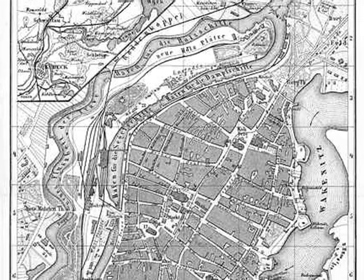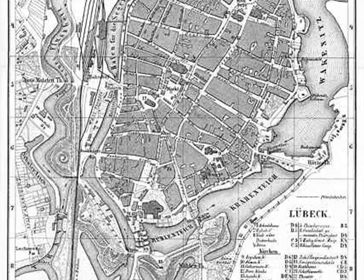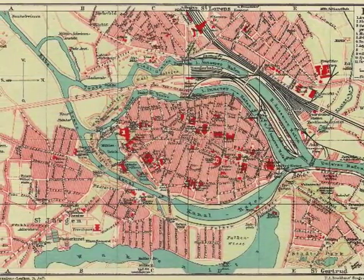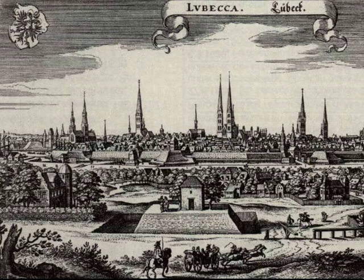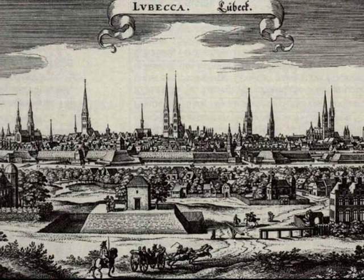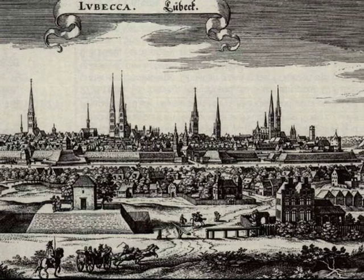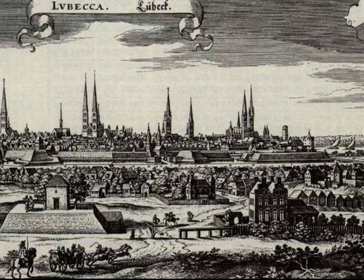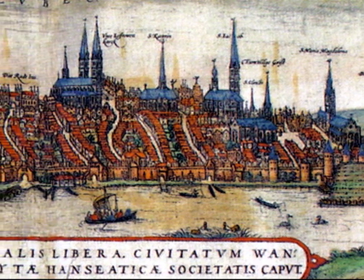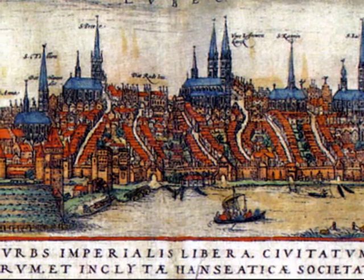Now let's look at some early maps of the city. This one's got a railway line, so I guess it's about 1910. Also a railway line on the right. A much earlier print of Lubeck, perhaps going back to medieval times. Look at all the churches, it's quite incredible. Quite a high quality cover print of the medieval town.